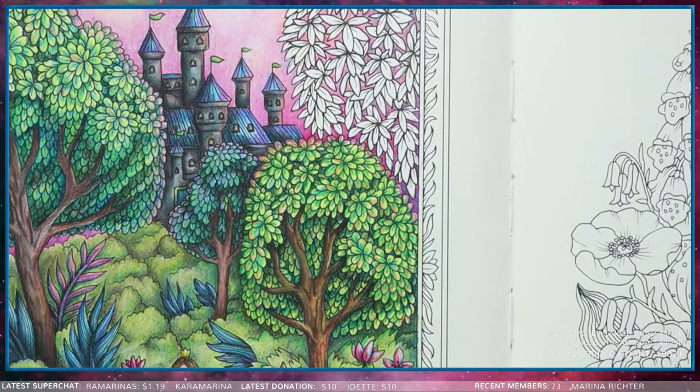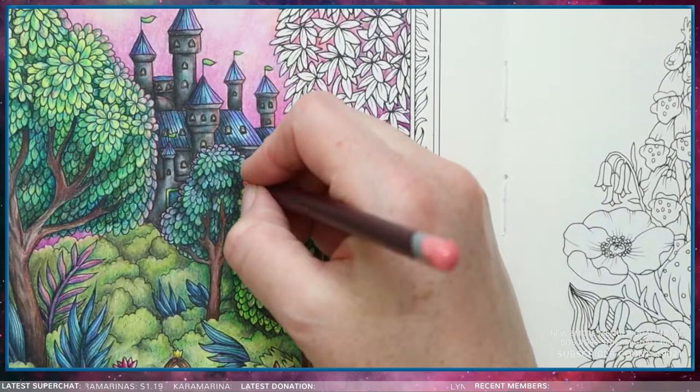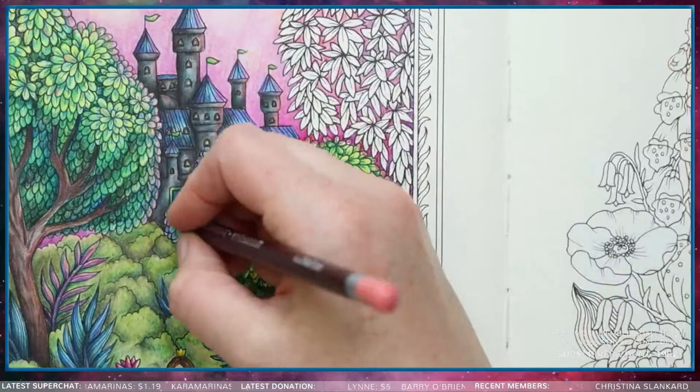Yeah, we ended up going in for eating. Wait, why am I doing that tree? I didn't mean to. All right, we're going to do blush pink from the Derwent Color Swap.